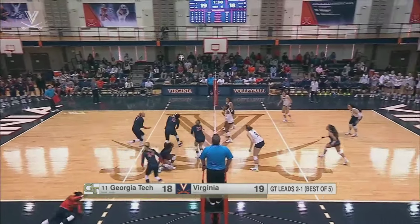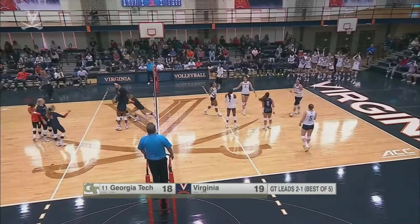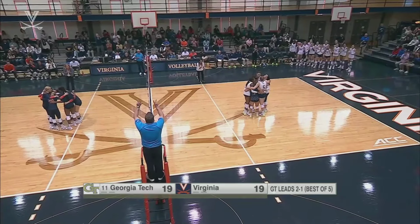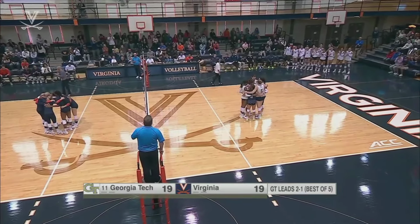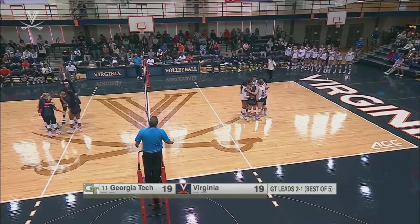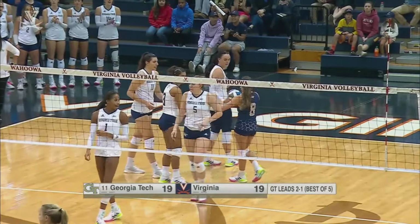Poked up, bodies flying all over the place. Trueblood pushes it over, but she touches the net. And Georgia Tech stings their way to another point. It's 19-19 in set number 4. As back and forth as it gets, with navy blue jerseys flying all over the hardwood in that one.